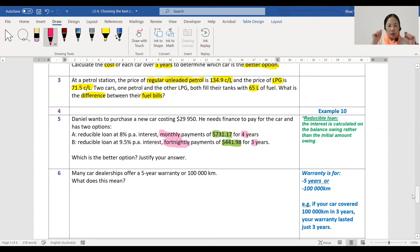So people, if your focus is on a reducible loan at percentage interest, okay, wipe that out. Because if payment wasn't given to us, yes, you need to think about it and you need to calculate. But the payment is already set for you. Option A is your monthly payment. Option B is your fortnightly payment.